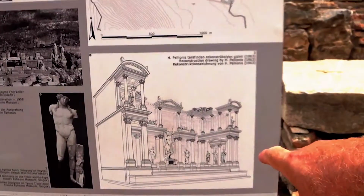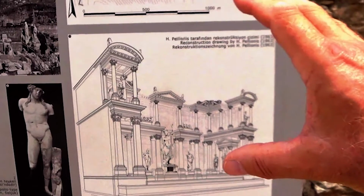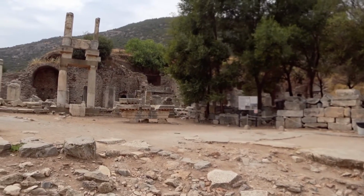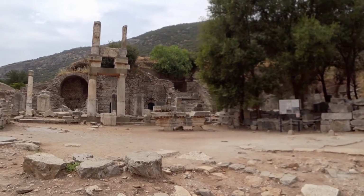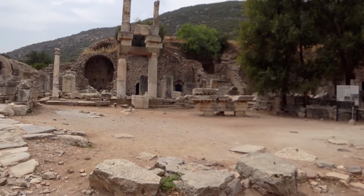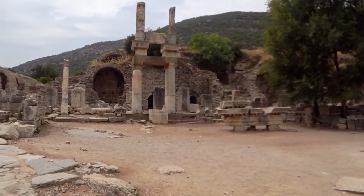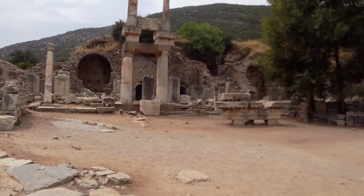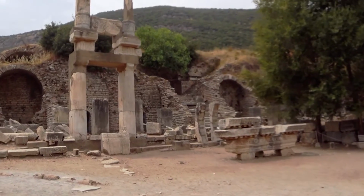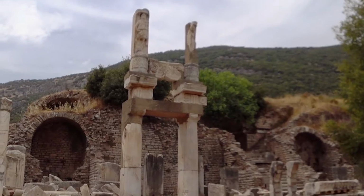This is what it would have looked like when it was originally built, and that is just because it's a fountain. As I'm walking around Ephesus, I'm seeing lots of different bits and pieces of rock that we recognise from other ancient sites that we visited, and it's quite obvious that they're just haphazardly placed. Again, it's like putting together a big jigsaw without an actual picture to look at. And I'm pretty sure that those pieces there didn't all originally go together like that.